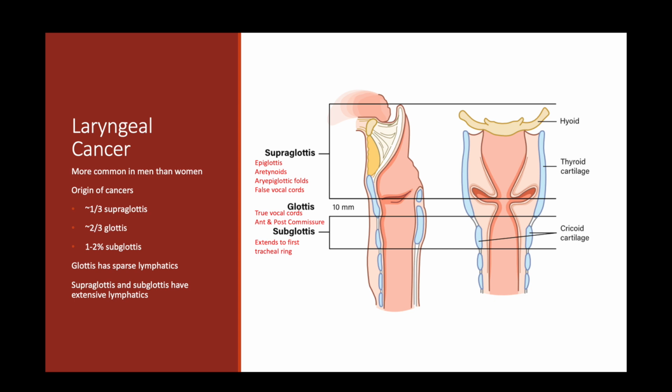In terms of lymphatics, the supraglottis and the subglottis have extensive lymphatics, and anytime a tumor is invading into the subglottic larynx, we actually think about covering level 6, which are the nodes that are located kind of anterior to the larynx and to the trachea.